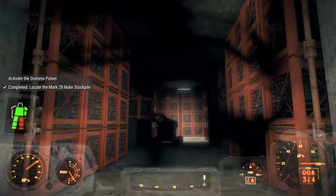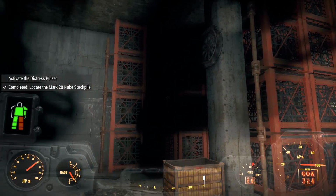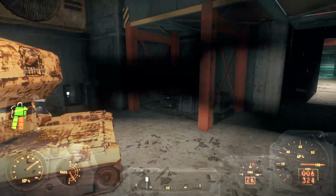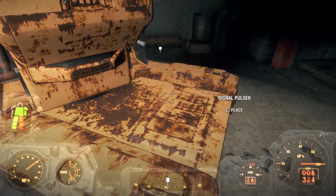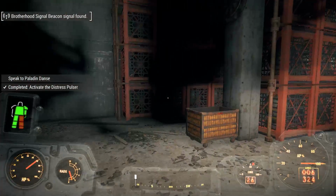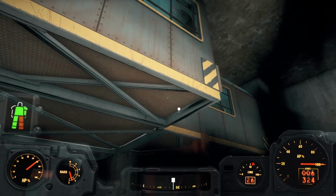Now, since Liberty Prime throws them like candy when he attacks the Institute, it's understandable why Bethesda put so many bombs in this site. To complete the quest, place the distress pulsar that Halen gave you on the yellow machine inside the storage room. Talking with Paladin Dance ends the quest.